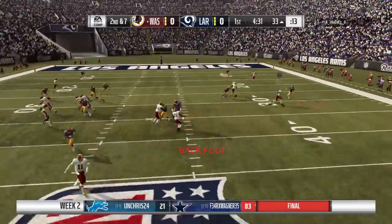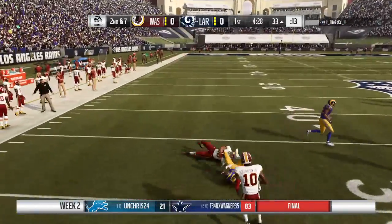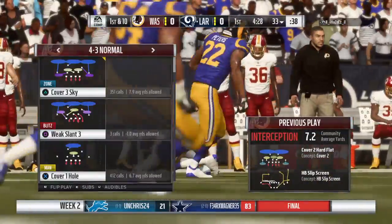On 2nd down, here's Smith. The ball popped in the air and intercepted. Picked up by Mikel Roby-Coleman. And they have the football and will set up shop at the 33-yard line.